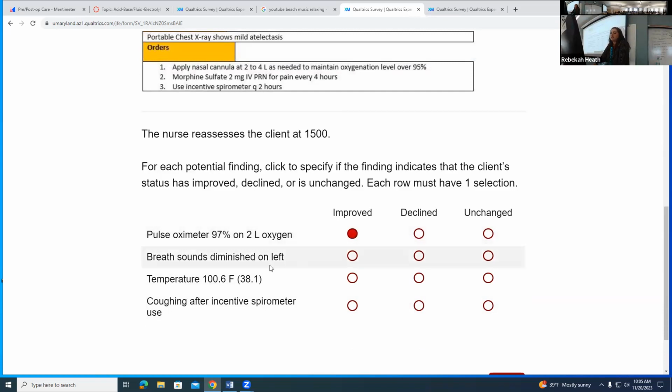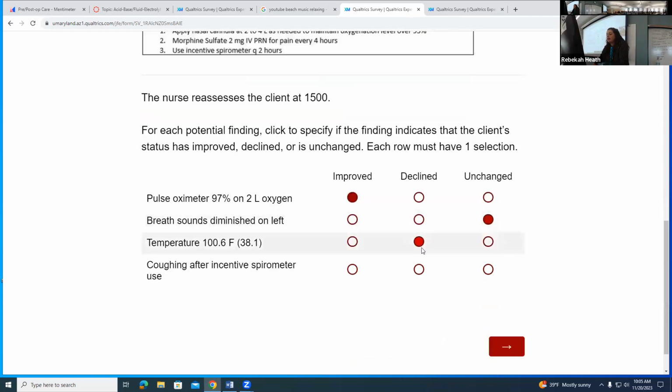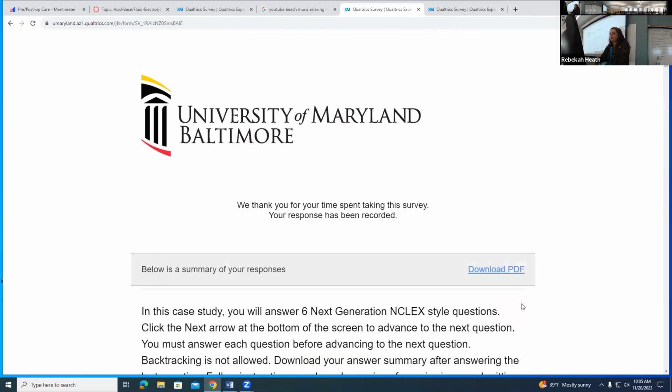Breath sounds diminished on the left. Unchanged. It's the same as it was. Temperature. Where did it go? It went up. Yes, it actually is declined. It's not as good as we want it to be. Coughing after incentive spirometer use. Improved. We want them to be coughing and moving their lungs. Okay, good job. Those were the correct answers.